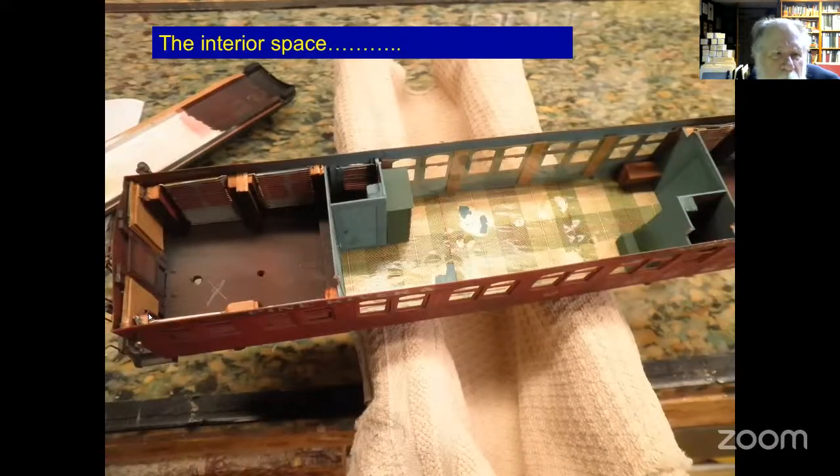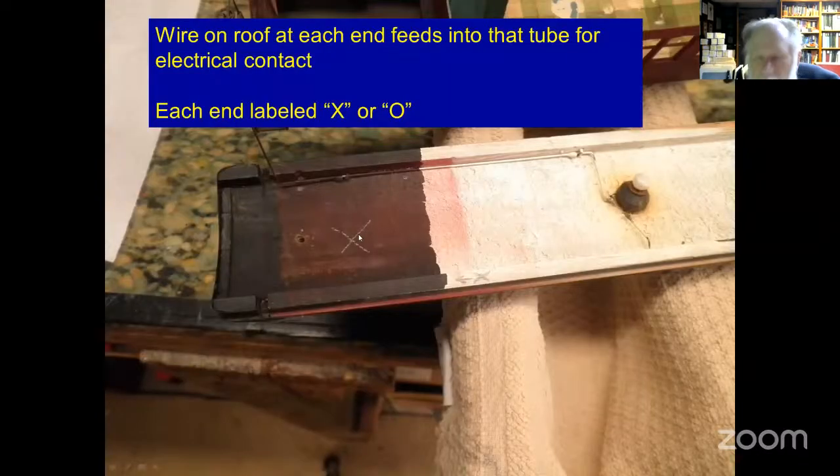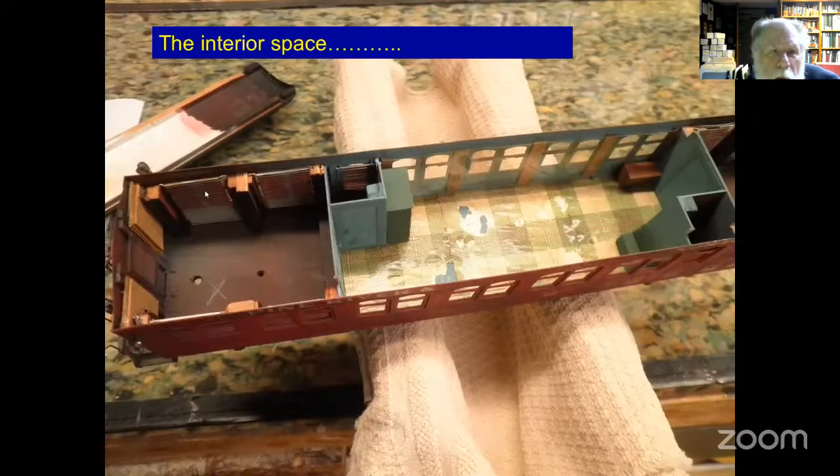And there it is. Oh, here's that brass tube right here. Yeah, this end's labeled X. So whoever put this together, this is the X end. The other end is O. Somebody was playing tic-tac-toe, apparently. But whichever it is, it makes my life a lot easier. I don't have to add my marks to reassemble it. I know the X end of that roof goes at this end of this car. I just have to thread that wire down this tube, and the wire down the tube on the other end. It slides right back together. I was actually pretty amazed.